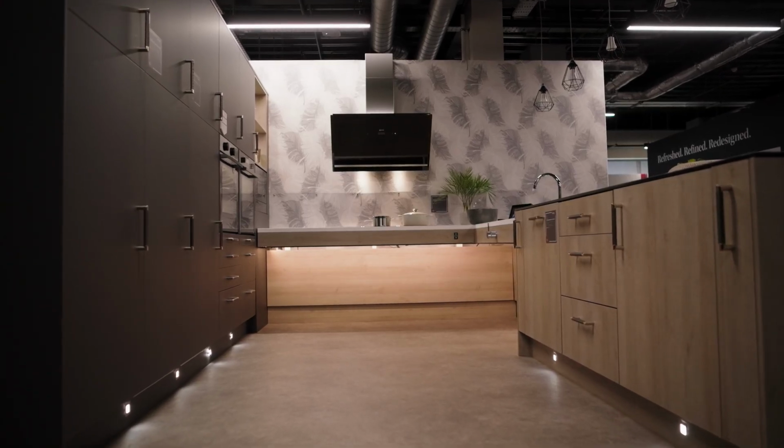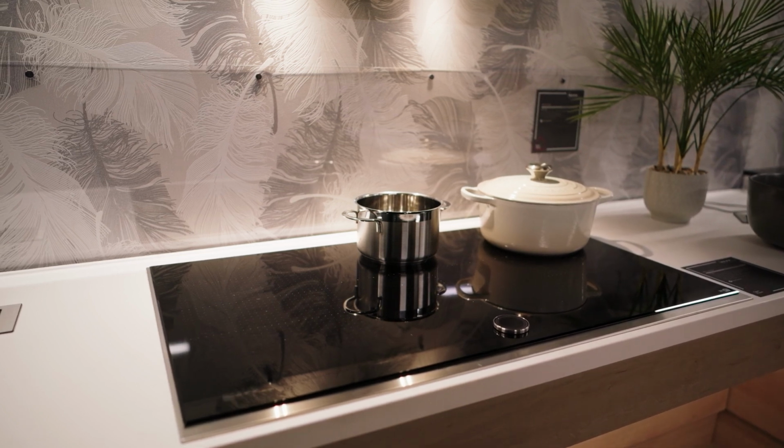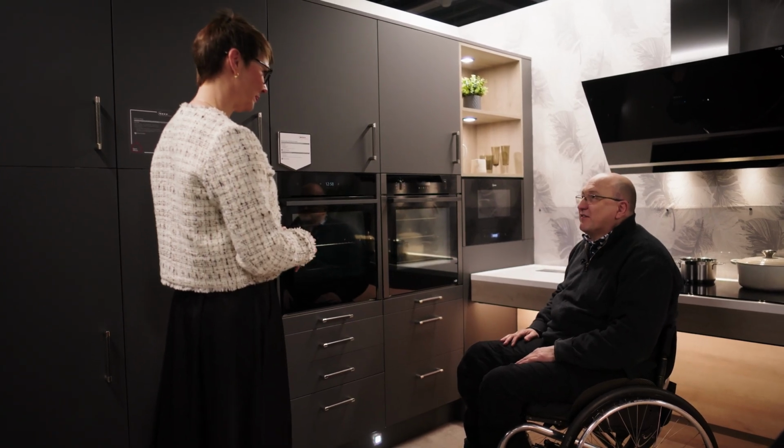Neff has a range of unique features within their appliances. We haven't necessarily designed them to be accessible, but they're accessible through their design. So Sue, show me the different ways you can operate these Neff ovens.